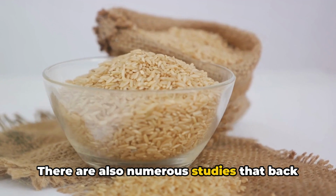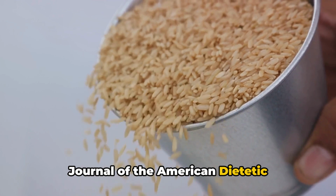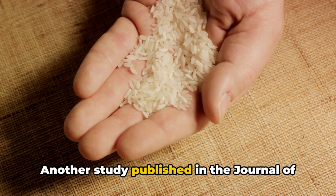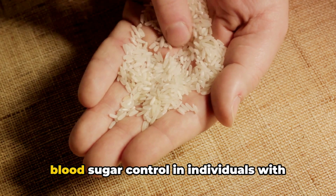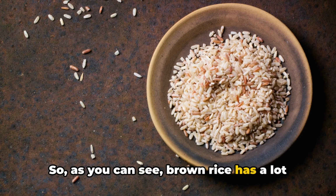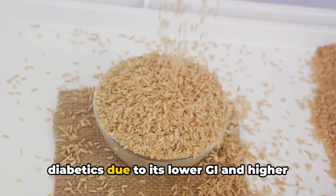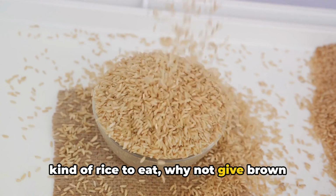There are also numerous studies that back up these claims. For instance, a study published in the Journal of the American Dietetic Association found that eating brown rice instead of white rice reduced the risk of type 2 diabetes. Another study published in the Journal of Nutrition found that the high fiber content in brown rice can help to improve blood sugar control in individuals with type 2 diabetes. So, as you can see, brown rice has a lot going for it. It's a healthier alternative to white rice, especially for people with diabetes. Brown rice is a better choice for diabetics due to its lower GI and higher fiber content. So next time you're thinking about what kind of rice to eat, why not give brown rice a try?